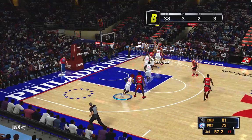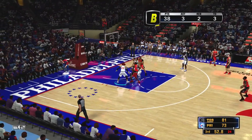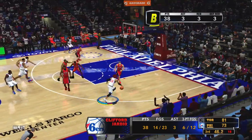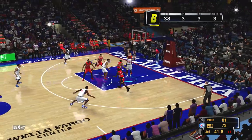Dishes it to Vasquez. Kicks to DeColo. Off target there. That would have pushed the lead to double digits. Philadelphia's got more than a 50% success rate on their three-pointers since halftime. They're 4 of 7. Here's Rainman.